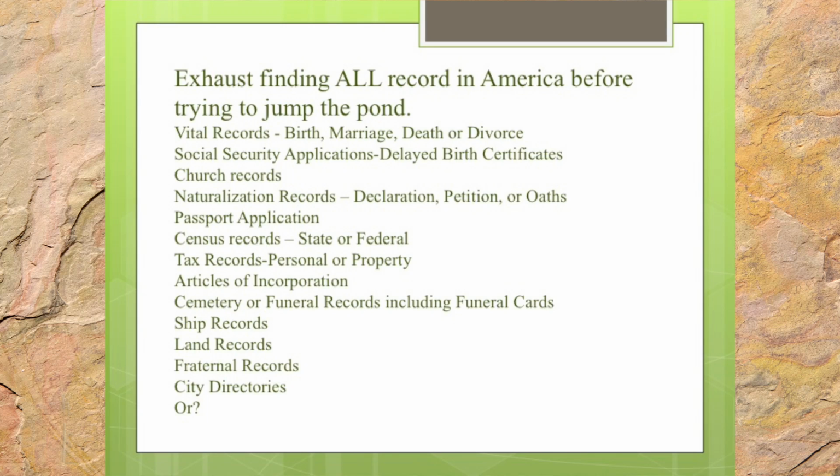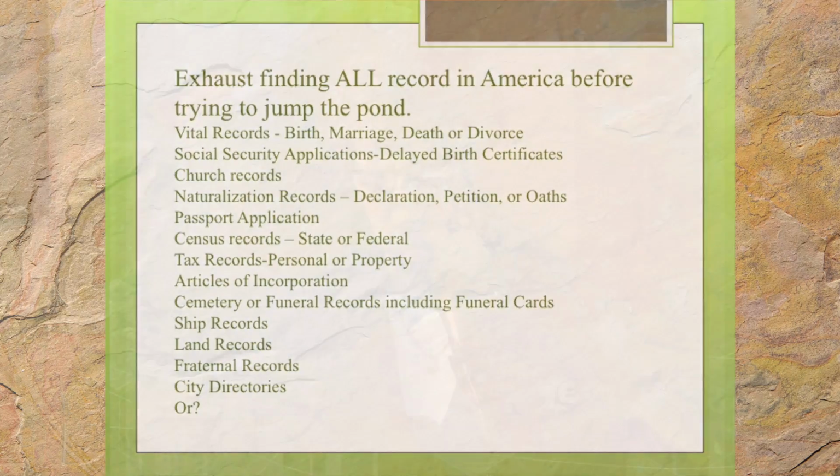And as I've shown you up here, this is a list of everything that you should exhaust finding the records in America first. Everybody tries to jump the pond a little bit too quickly. And it's really good to make sure that you've gone over a list and make sure that you've tried to locate every record on the list.